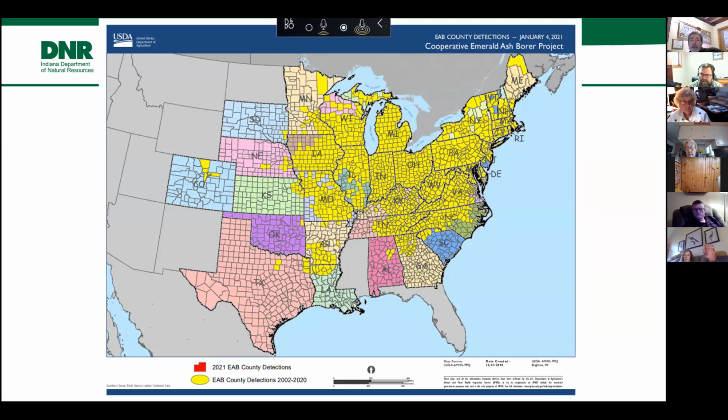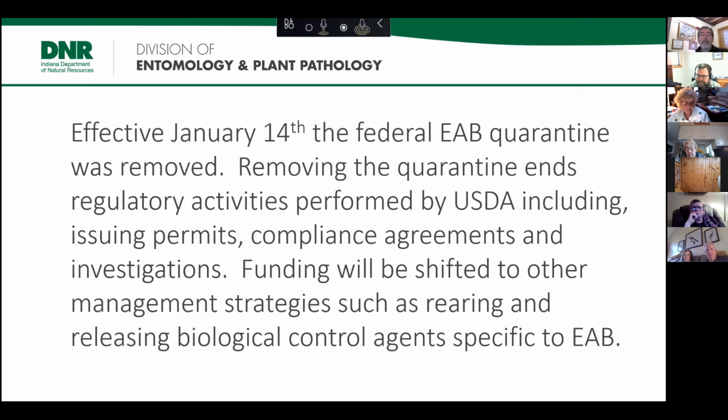This is a map showing the most current infestations throughout the eastern and midwestern parts of the United States. You know, we have some populations out in Colorado and Texas, certainly not as bad as it is in the Midwest and the Northeast. But again, it's spreading, but through education efforts and regulations on movement of quarantine materials, it's slowed down. But it is still spreading.